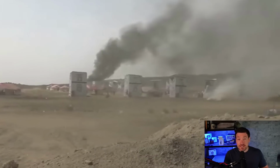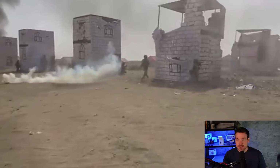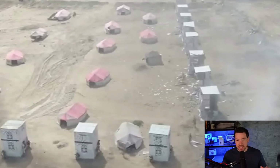It's not a jungle, right? It's not a dense urban environment. This one isn't. So I guess underground is the place to go. So to go back to, as they move through this village, there's a couple things to highlight.